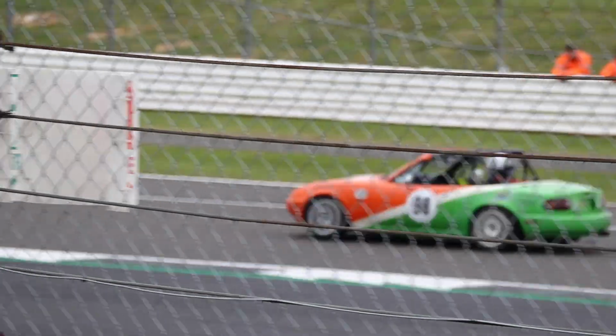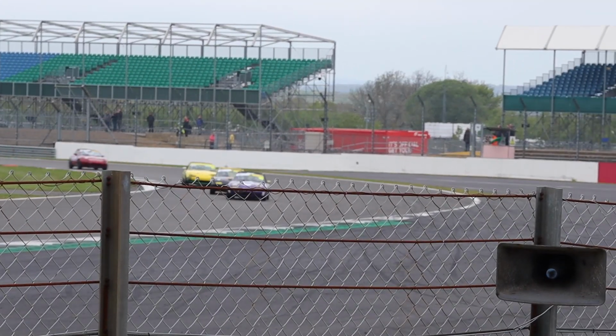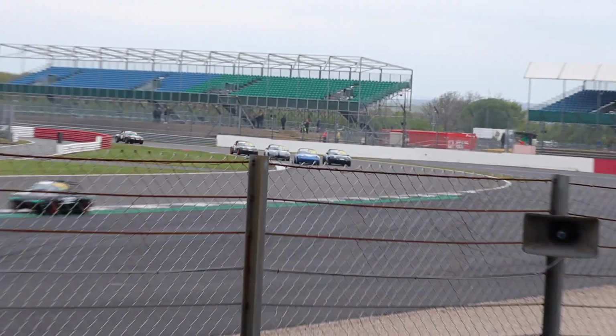Focus on the camera. No, focus on the camera. Focus on the car. Not the bloody fence. You stupid camera. To the outside. Don't think he can go through there at Cops Corner, Matt. But the top three are right together. Yeah, certainly are. Already broke away from Ian Tomlinson, haven't they?